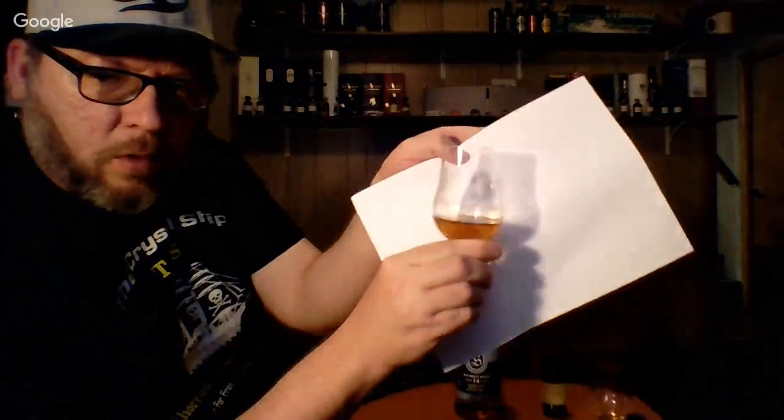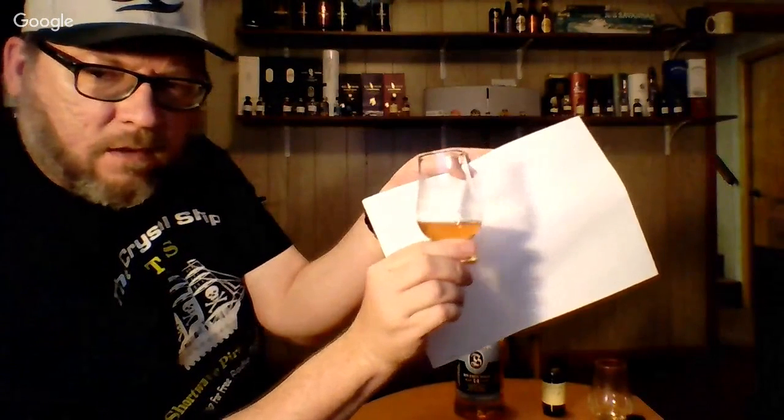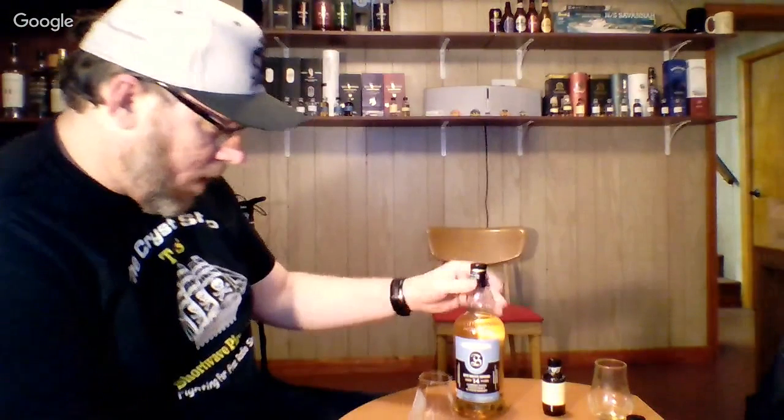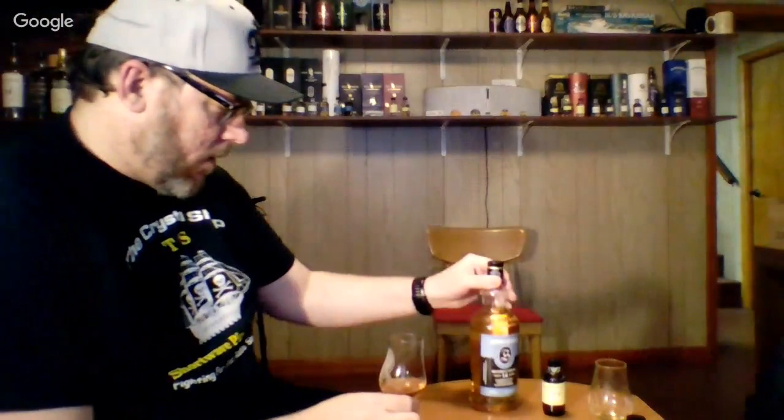It's non-chill filtered. Not sure about the coloring, but it's not overly dark for a port, so let's get the white base out here. I don't think this is something we should suspect for coloring from a port cask. It's very subtle on the coloring, so that's good to me. Not really much far away, maybe a little darker than the Springbank 14 and a Bourbon. Of course the port's going to be darker, but it's not far off. So that's why I don't suspect coloring going on in this.